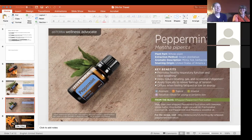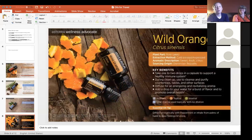That happens. That's where it's nice to have fractionated coconut oil on hand, or something to rinse out the eye. The fractionated coconut oil would be easier. It doesn't burn as much, but definitely get some coconut oil. Don't just use water to rinse around the eye. Use a carrier oil. All right, we mentioned wild orange. Again, great for the water. It's going to help support your immune system.